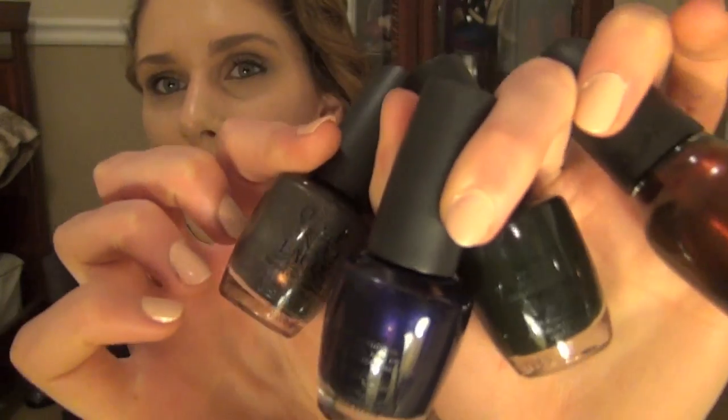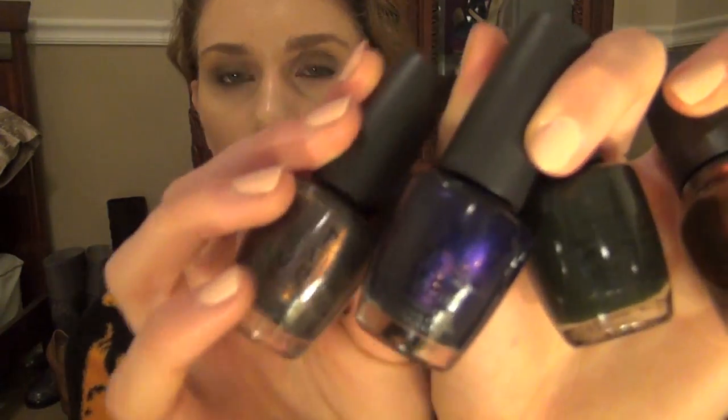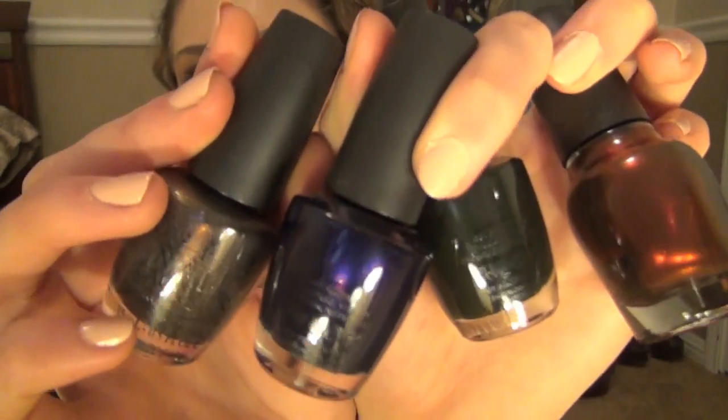So I hope you guys can see them on camera. These are very dark colors, and they actually are turning up brighter on camera than they are in real life. In real life, each of these looks almost black, and then they have a hint of color. So even though, hi phone, you can really see the color on camera, you can barely tell that the color is there in real life.